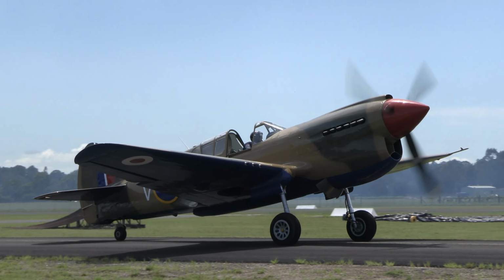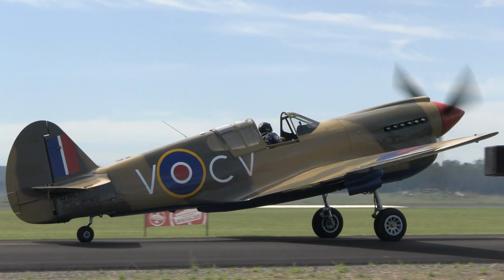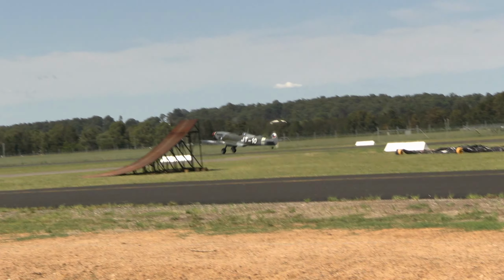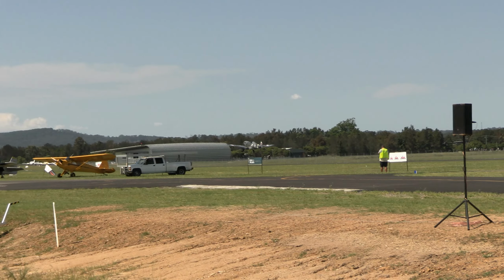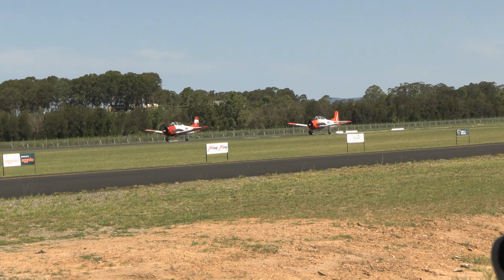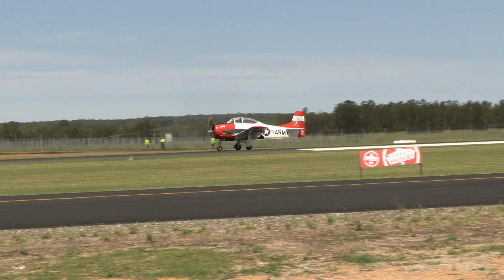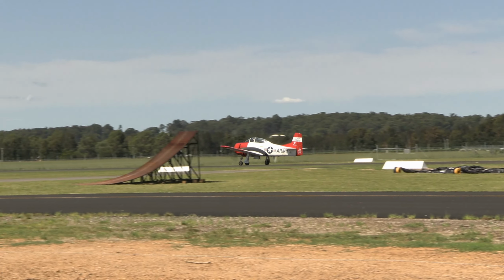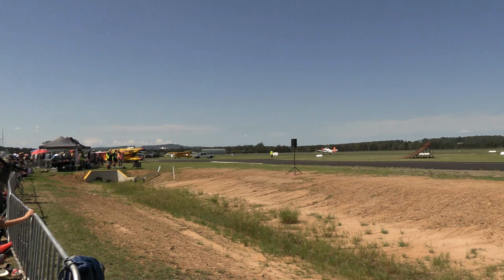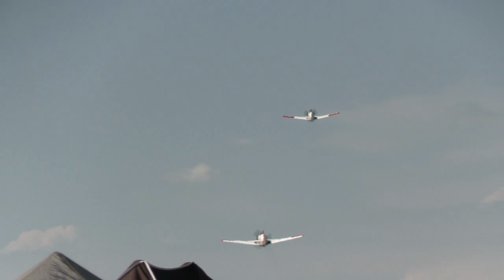Again, hesitation roll, very, very crisp, very precise. And you get a fantastic view out of this aircraft. To take off as well, followed by the Trojan setting up for the barrel roll. That is an incredible sound. That's 1,425 horsepower.